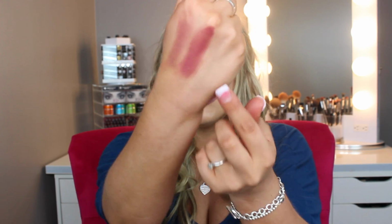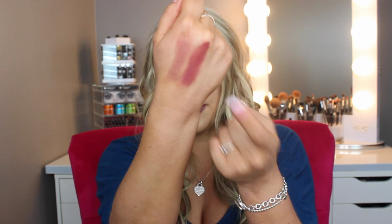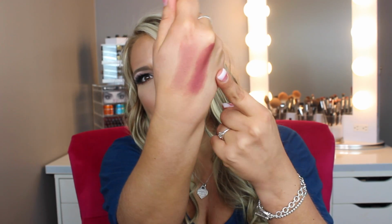And we have Seduction. This is probably the darkest berry that I own. I don't know, something about it, I just really liked it. Look at that pigmentation swatched on the finger. This one is more of an all matte blush. And like I said, even though some of these shades look alike, they're still different because some are matte and then some have shimmer and then some have a glitter to them. So this is Seduction. Oh my gosh, that is so pretty.